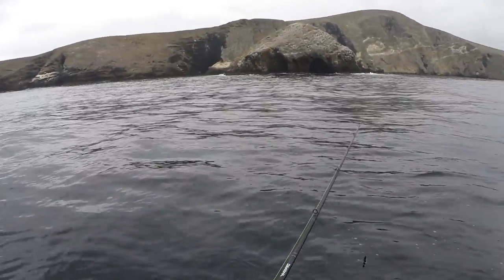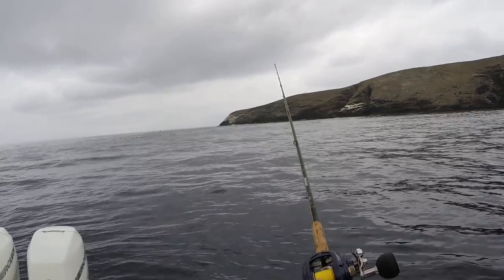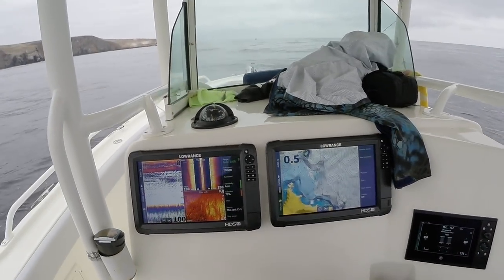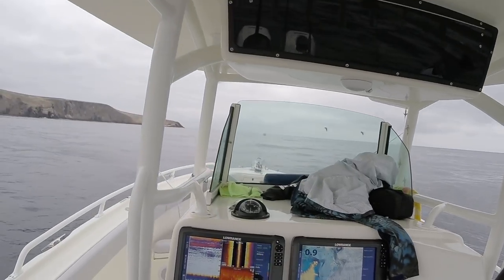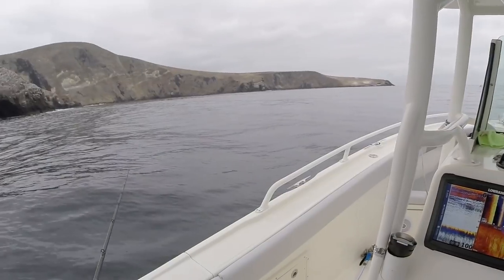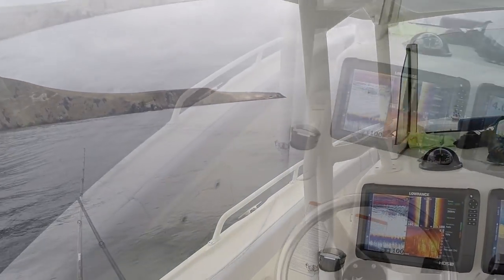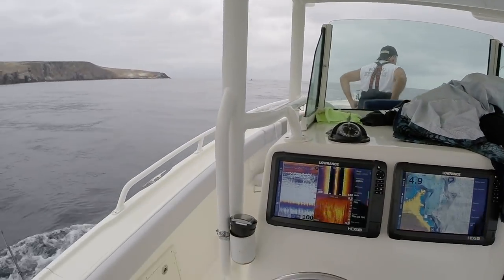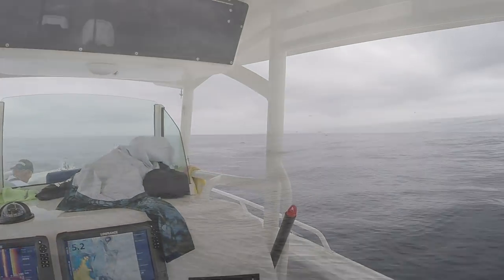I'm gonna try to troll again, the little 6-inch BBZ. Get that thing behind the boat back there. Put it in gear. Get going about 5 to 6 miles per hour is what I was doing. I'm gonna do a big wide loop to get back across those birds. Let out a good quarter of a spool, maybe a little bit more. Always cool to hold the rod when you get one to just crack that thing. Right at the birds and work it.